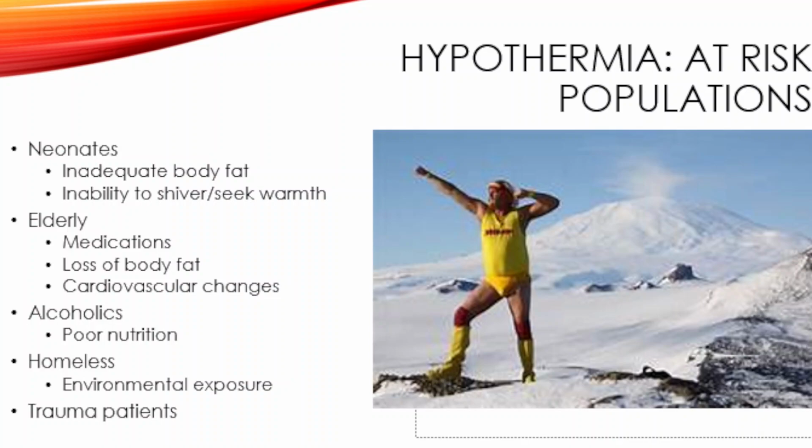We do obviously have some at-risk populations for hypo and hyperthermia, and this really applies to all of our patients, both hypo and hyperthermia, except for the very last one, trauma patients. They're more likely to be exposed to a hypothermic situation. So our neonates have inadequate body fat. They do have some brown fat, as they call it, which helps their core a little bit, but they just don't have enough body fat to help them out as far as thermal regulation goes. And then they have the inability to shiver. So our neonates, or patients below 30 days, don't shiver. They also obviously have the inability to seek warmth if they are cold.